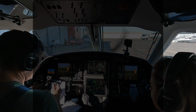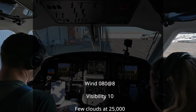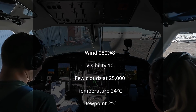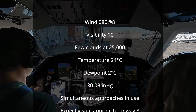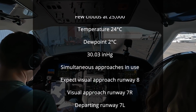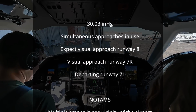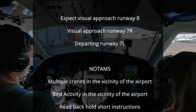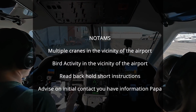Wind 0, visibility 10. Few clouds at 5,000. Temperature 24, dew point 2.2. Altimeter 3003. Simultaneous approach is in use. Expect visual approach runway 8, visual approach runway 7 right. Departing runway 7 left. Notices to airmen: multiple cranes in the vicinity of airport. Bird activity in the vicinity of airport. Read back short instructions. Advise on initial contact you have information Papa.